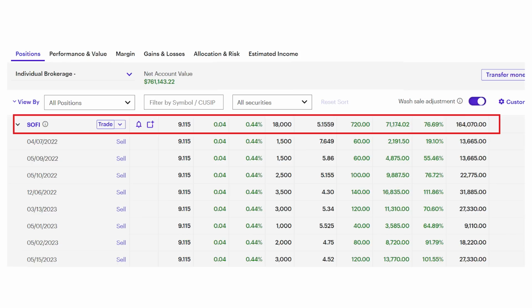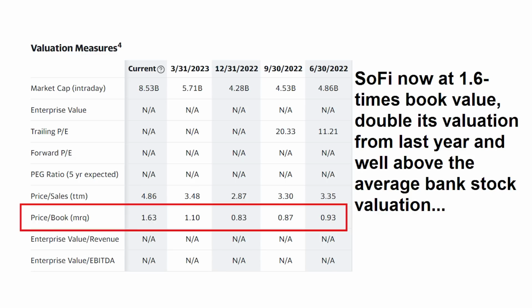I've been buying shares of SoFi regularly since April of last year, now with over 18,000 shares and a 76% return for 164,000 invested. That surge in the price though has taken the shares from just 0.8 times book value to 1.6 times book, well above the average for bank stocks around 1.2 times book value. And investors are worried that the stock could give back some of those hard-earned returns.